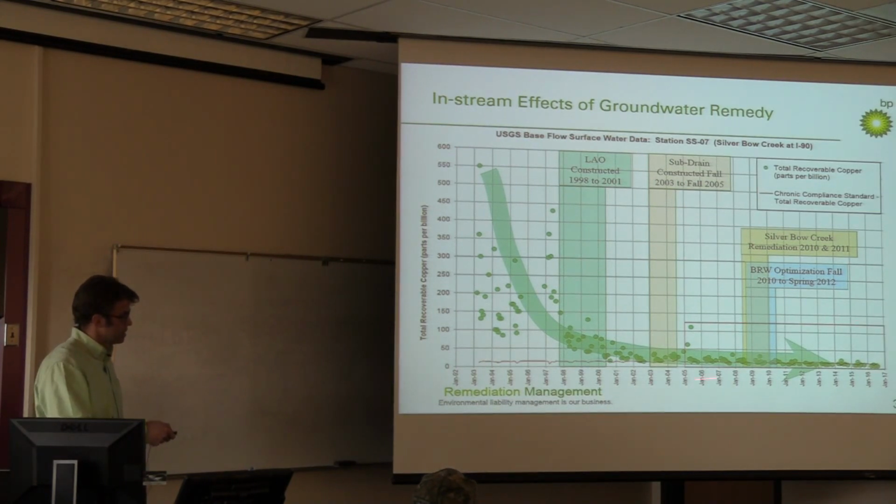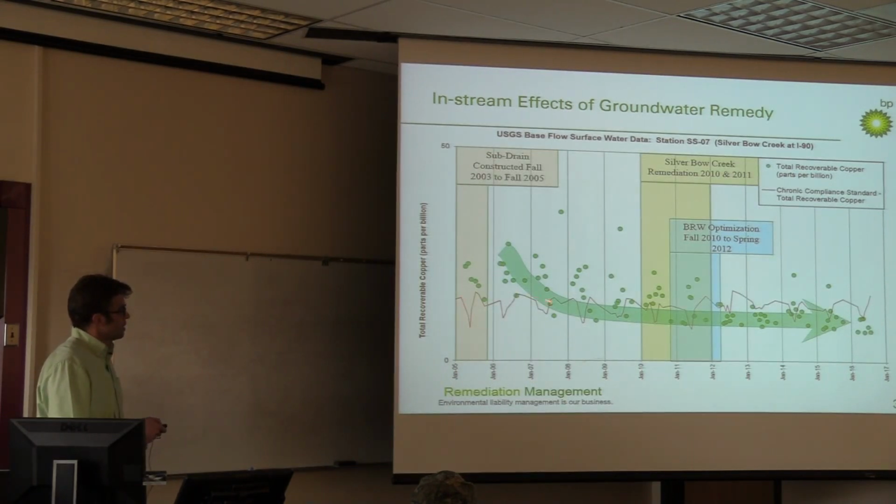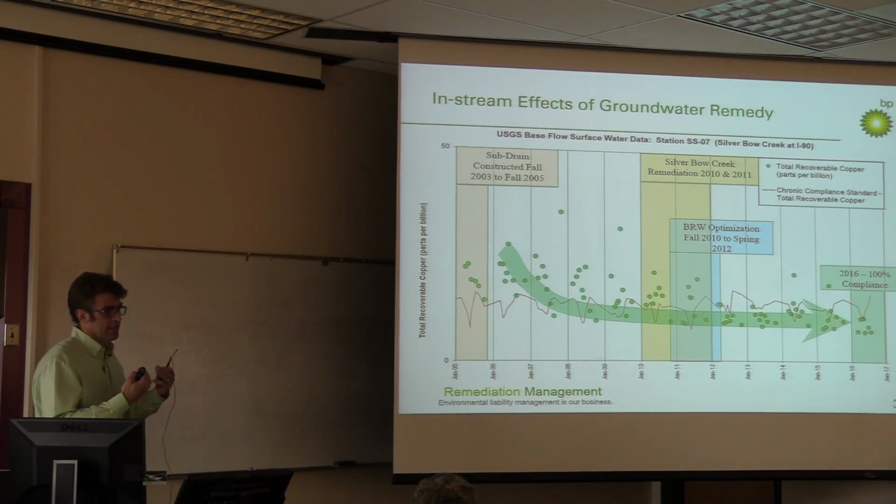All right, so let's zoom in on this little box here. Again, we have our hardness adjusted standard. That's why it's moving around. Subdrain constructed here, other optimizations here, so that by the time we're done in 2012, most of these copper concentrations are falling below the standard. And then finally in 2016, the creek actually meets total recoverable copper concentrations 100% of the time. So if you step back to 1998 and realize the creek met the copper standard 0% of the time, that is 100% of the samples did not meet standards, and now in 2016 it meets standards 100% of the time. So quite a turnaround.